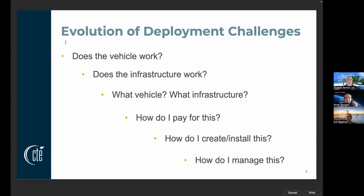So to talk a little bit about where we are today as an industry, I want to talk about the evolution of what I call deployment challenges. Thinking through as we've watched this industry grow and evolve over the last 10 to 15 years, what are the current challenges that people are facing today? What's the current challenge?